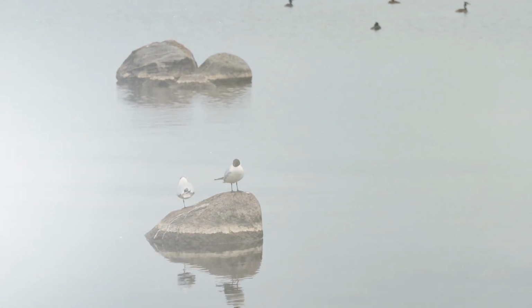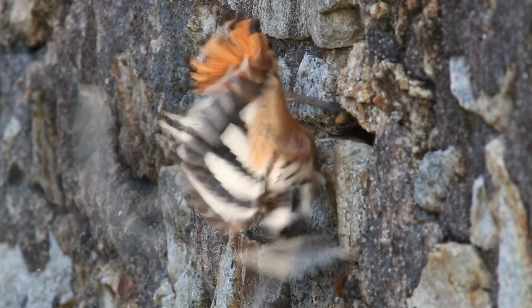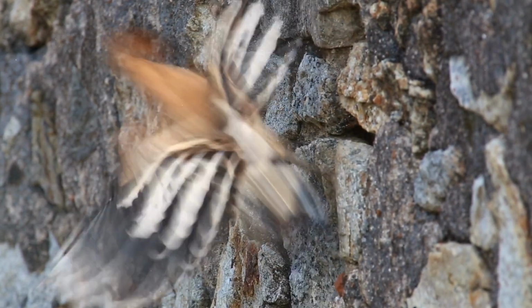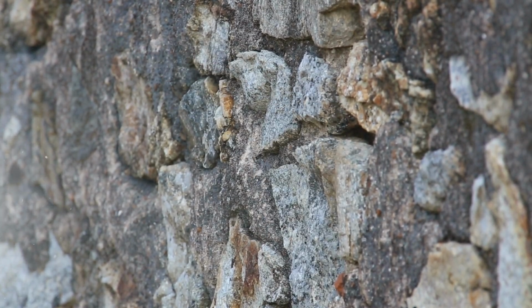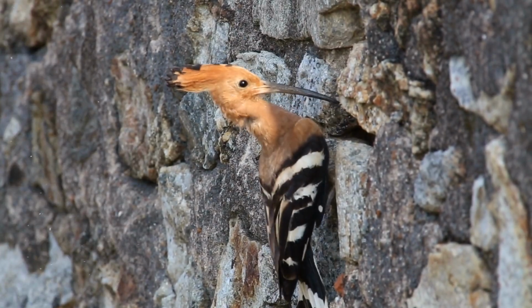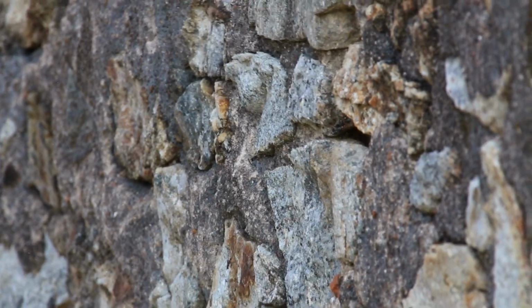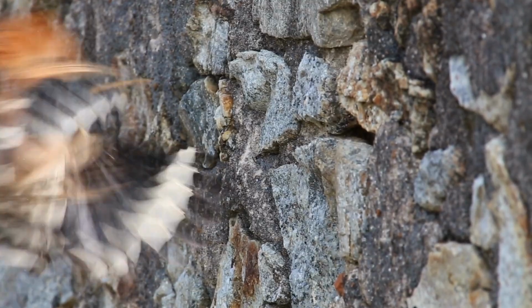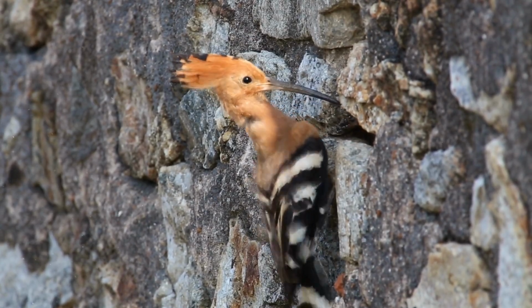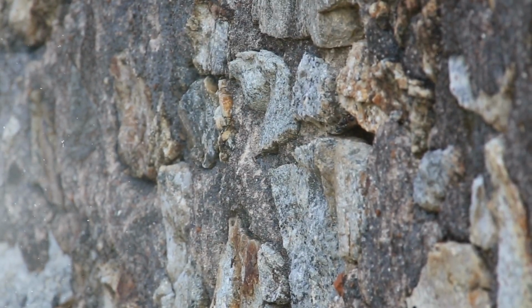No human hands involved. The lake essentially embalms anything that dies in it. The high sodium carbonate content acts as a preservative, hardening tissues and locking them in place. Scientists believe that the reflective surface of the lake confuses birds during flight, much like how glass buildings cause bird strikes in cities. The animals crash into the water, and once submerged in that chemical soup, their fate is sealed.